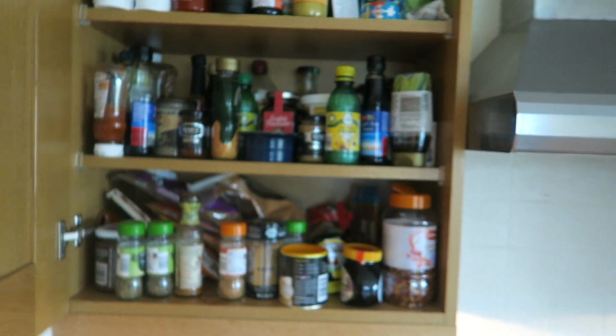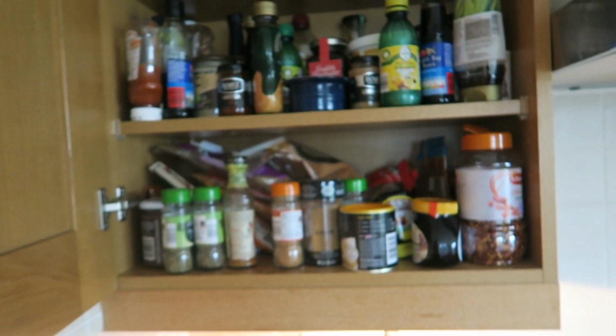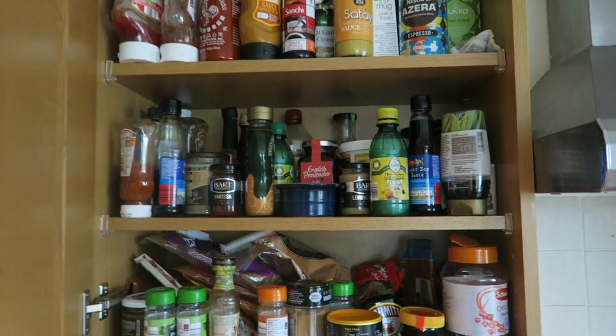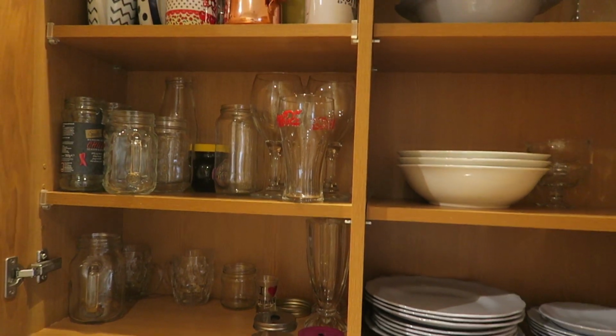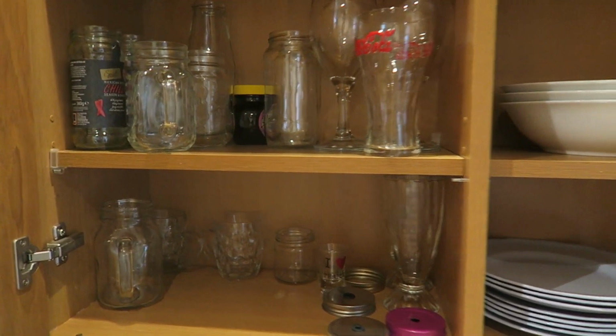And then in our other cupboard here, now this one is crazy. This is all of our freaking condiments, which is mental. But I think that I can sort through that and make it a lot better. And then in here is our glasses, plates and mugs and stuff, but I'm going to clear through that because a lot of that is stuff we never use, and mugs we never use ever.